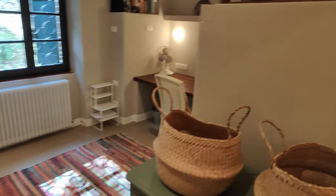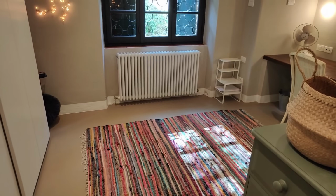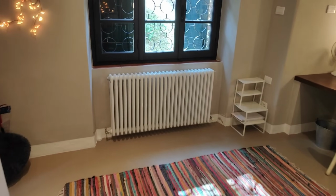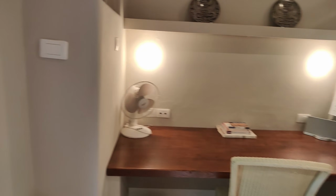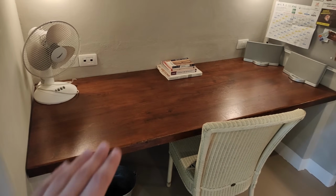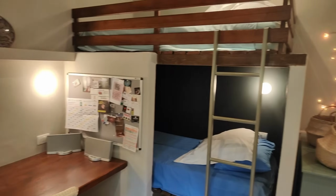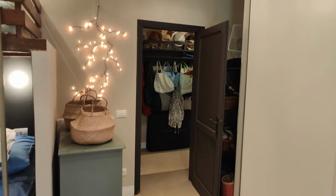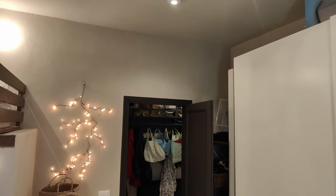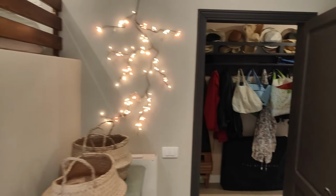This is another bedroom. This is the first bedroom that is a massage room too, and a studio if you want. This nice desk made in wood. The owner really likes curious lights, and I do too, honestly.